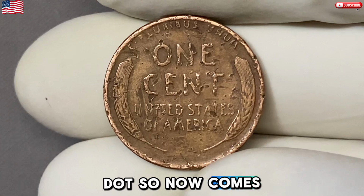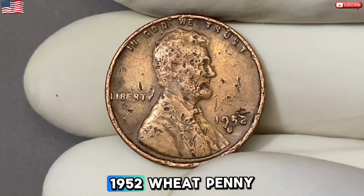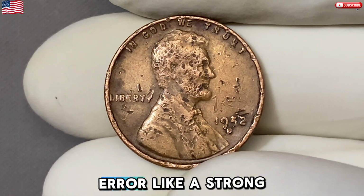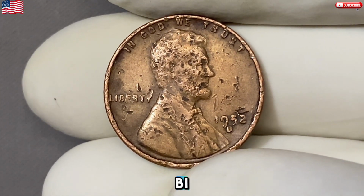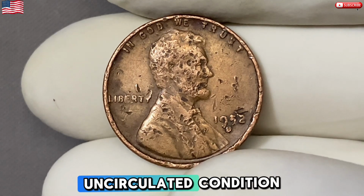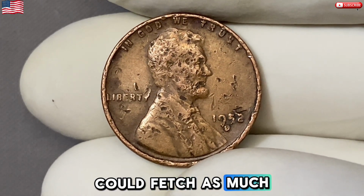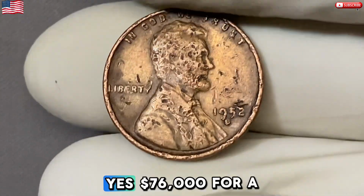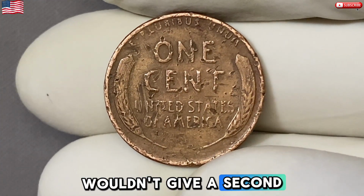So, now comes the moment you've been waiting for. If you are lucky enough to have a 1952 wheat penny with a major mint error, like a strong double die, off-center strike, repunched mint mark, or BI, and it's in stunning, uncirculated condition, well, you might just be holding a coin that could fetch as much as $76,000. Yes, $76,000 for a coin that most people wouldn't give a second glance.